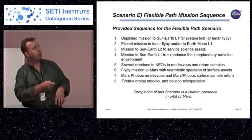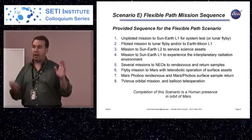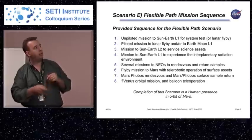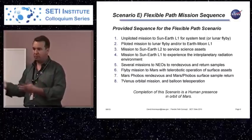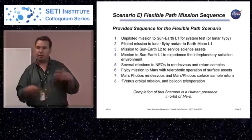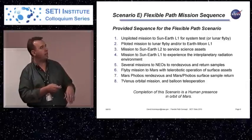Number two, let's look at a lunar flyby. Remember Apollo 8? Go fly around the moon, come back, prove you can do it. Woohoo! Number three, let's go to another Sun-Earth Lagrange point, L2, but this time specifically to do a Hubble-class servicing mission of some of the telescopic systems out there. Number four, go out and look at another Sun-Earth Lagrange point, mostly to measure the radiation environment with the crew, which is a big deal, so we're talking a long-duration thing.